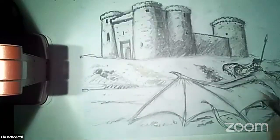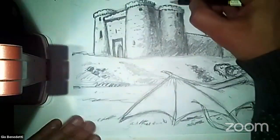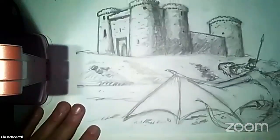There we go. And if you want, it's always fun to put up banners and stuff. So if you want a pole, one of these towers flying the flag of the castle, those are cool little details to put in at the end.